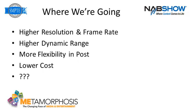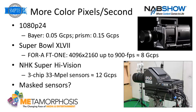Where are we going? Higher resolution and frame rate, higher dynamic range, more flexibility in post, lower cost, who knows what else, and you'll hear some who knows in this presentation. More pixels per second. Let's take 1080p at 24 frames per second. If you have a single sensor and it's got a Bayer color filter on it, then you're talking roughly 50 million color subpixels per second. I'm calling it color pixels per second because I didn't have room to stick in the sub. If it's a prism camera with 3 chips, then you're talking 150 million.